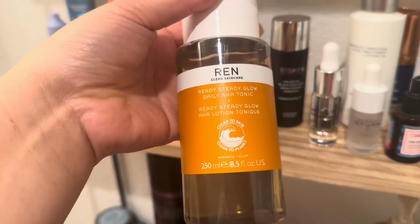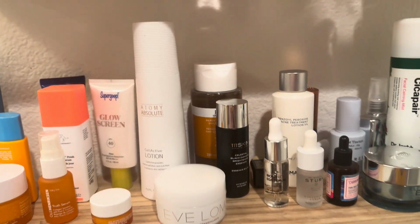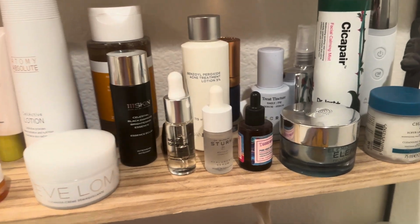She's not bad. Yeah, she's all right. You need very minimal on a cotton thing for her to work. So that's great. I haven't seen results yet, but it's also only been a few days.